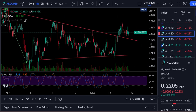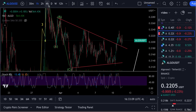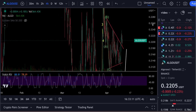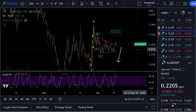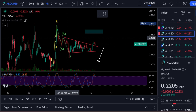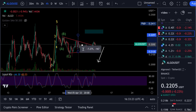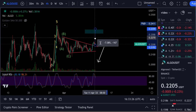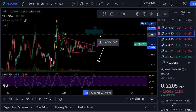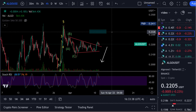But for Algo, let's get a measurement on this wedge breakout and see what kind of target this thing has for that. Okay, you take the width of the wedge. Let's get a measurement here and see. Usually these things are pretty accurate. So yeah, that would put us right up in that price range I've been waiting for us to hit, so that's perfect. That price range is up around 23.5 cents roughly for this breakout here. Then we'll have to see where it goes from there.